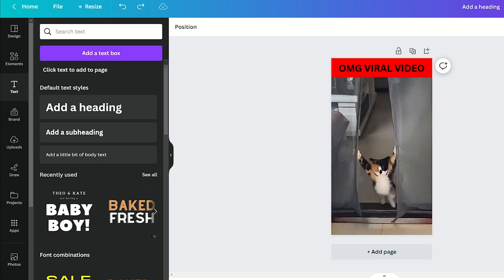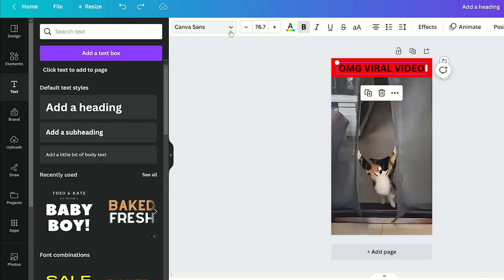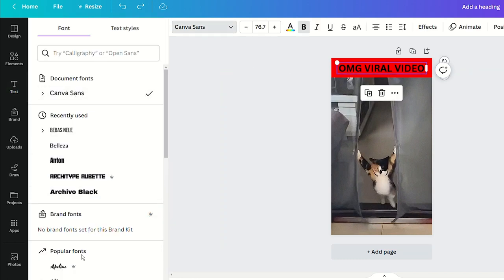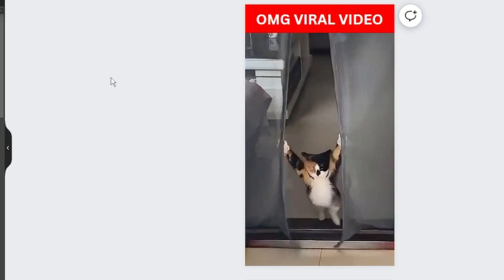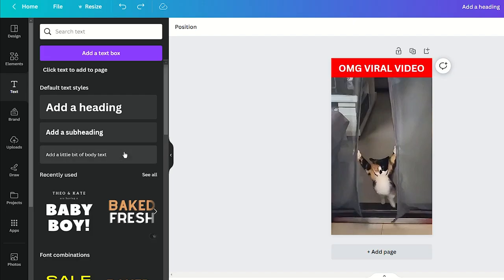If you wish to alter the font of this text, you can click here and choose an alternative one. We're opting for the Canva Sans font. Additionally, we'll select white for the text color. We're nearly finished refining this image. Just one more step remains.